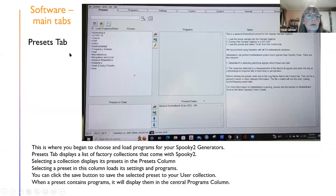Okay, now we're going to go through some of the main tabs of the software. This is the presets tab. The presets is where you begin to choose and load programs for your Spooky2 generators. Preset tab displays a list of factory collections that come with Spooky2. Setting a collection displays its presets in the presets column.